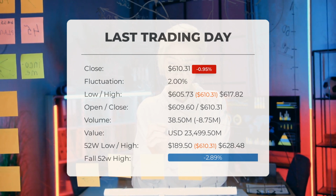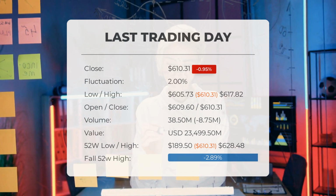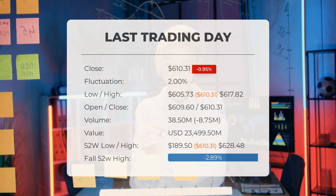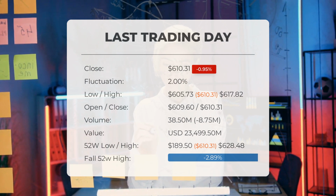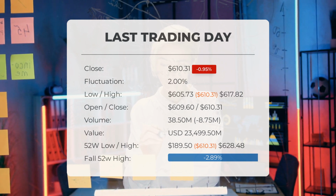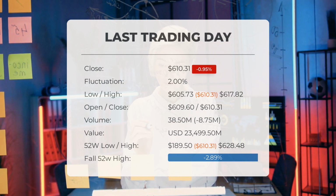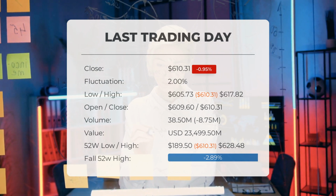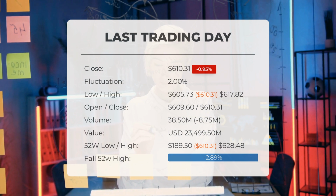Looking at the past 52 weeks, the highest recorded price for Nvidia stock was $628.48, whereas the lowest price was $189.50. At present, the stock price is 2.89% below the 52-week high, standing at $610.31. This price is $18.17 lower than the all-time high of $628.48.